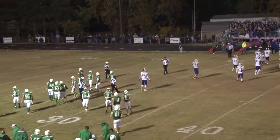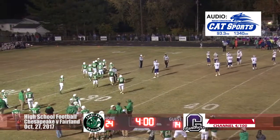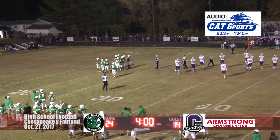Still not bad field position. You can't blame Coach Andy for doing that, Coach Clark. For sure. And we got Austin Carpenter up here doing stats, and he looked at us during that break and said, onside kick. Yep, good call.